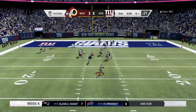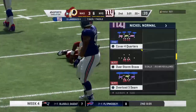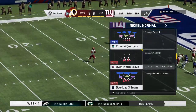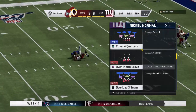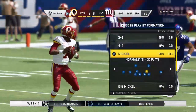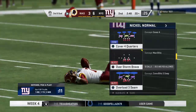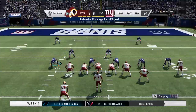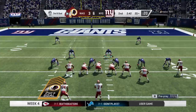Here's Haskins out of the gun, and a big loss here as he's taken down. Dexter Lawrence brings him down, and that's a play he's going to remember. The first sack of his NFL career. First down, a bit of a disaster, and now on 2nd and goal, back even further.